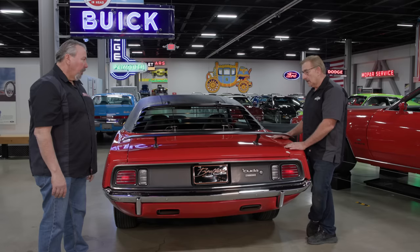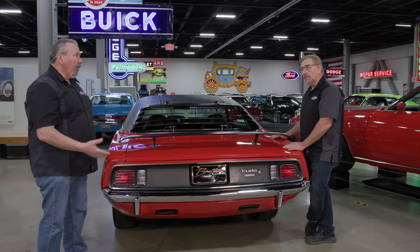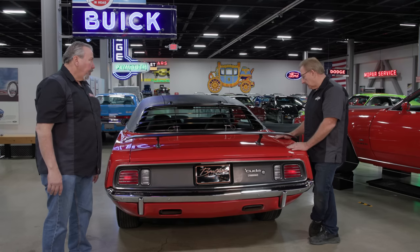We could literally spend a week, I think, on a car like this. And then we could go underneath it. There's, oh my gosh, all kinds of stuff underneath the car. Maybe that'll be another visit. That's a fantastic car.